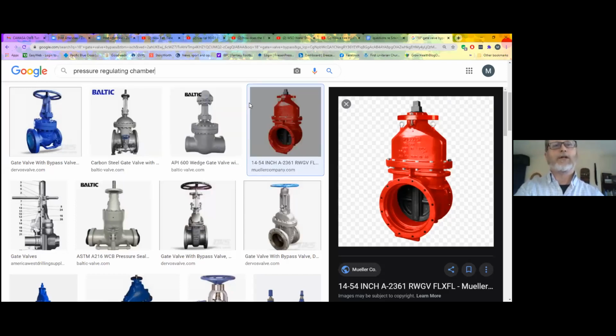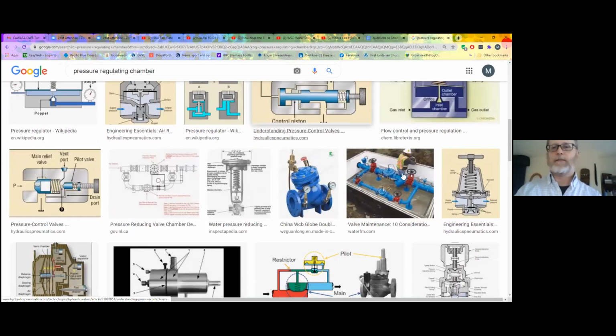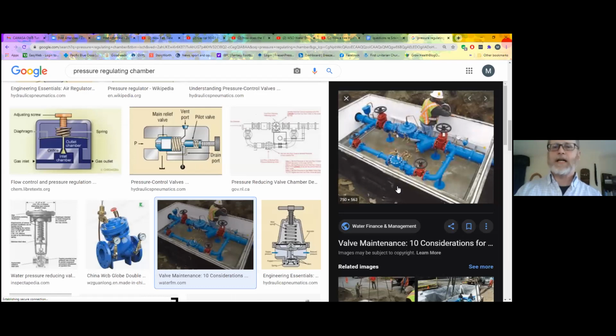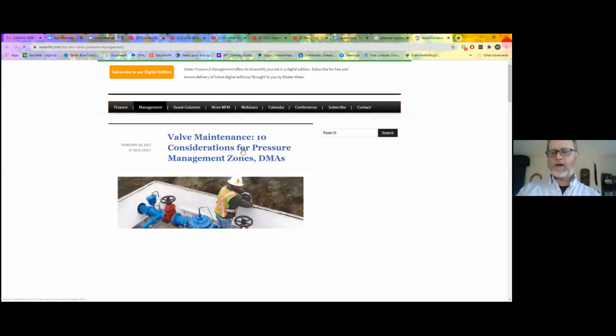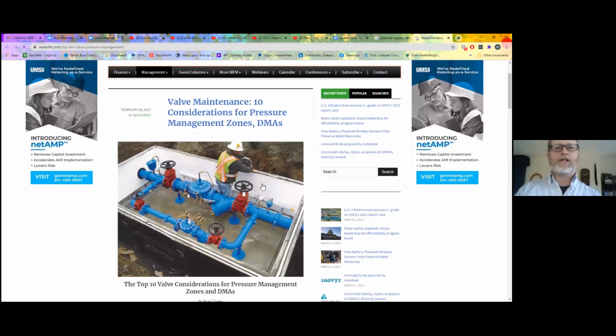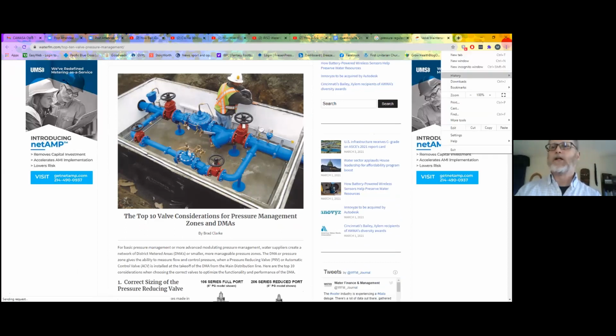I just wanted to show you a setup that's similar to how most municipal pressure regulating chambers are set up. There it is. So this is an example of a PRV. We'll go to the website without having to buy things from them. But there's an example of a PRV setup using globe valves.